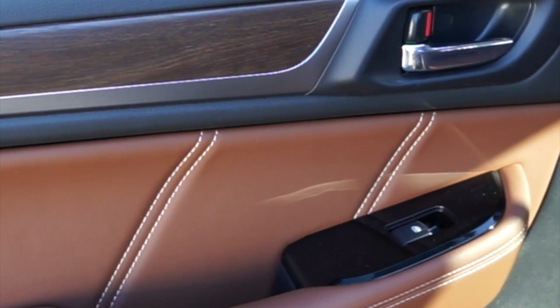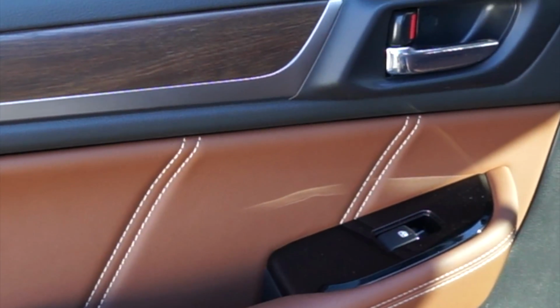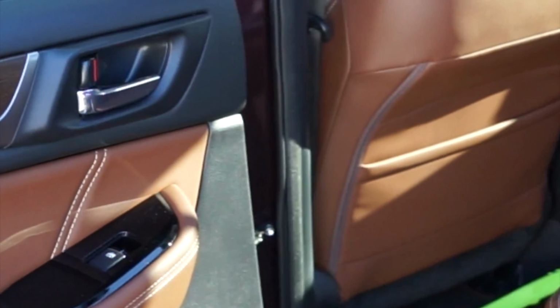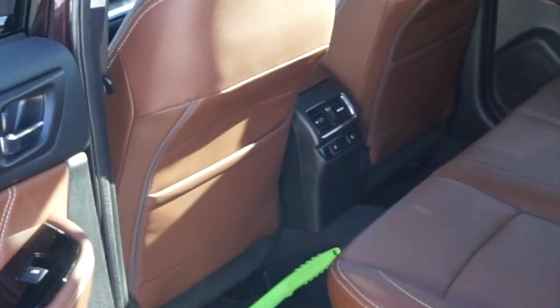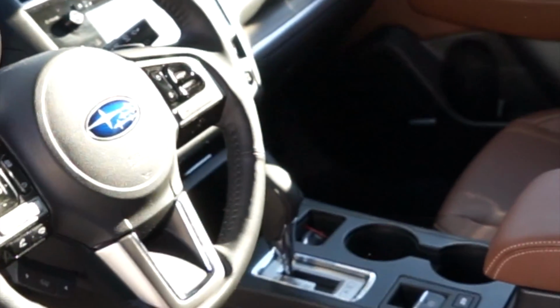And I don't think I mentioned when we opened up, this vehicle is $36,870 for this particular vehicle. No options on the car that we're driving. I averaged 28 miles to the gallon, and it's rated for 25 and 32. So as I move into the front seat, I'll go over a few things that come with the vehicle.